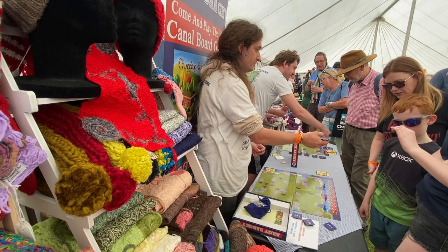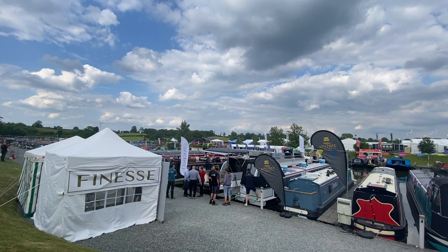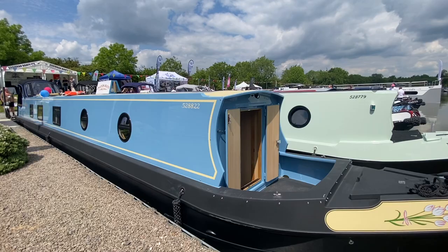It was really good getting the preview tickets, wasn't it? Oh, it was great. Thoroughly recommend it. It was so much less busy. We didn't have to queue for a long time to get on the boats, and it was just really well organised. And we got to see a bit more of the show without the big crowds.